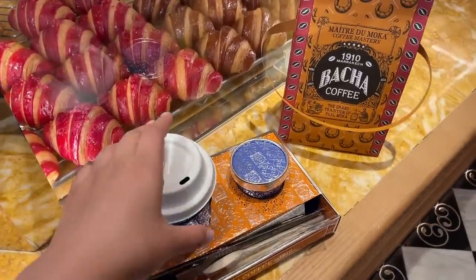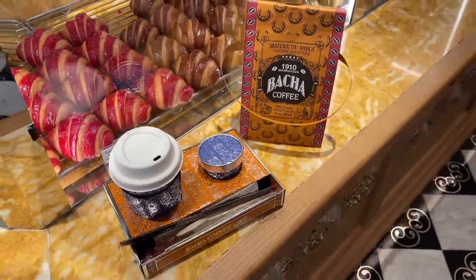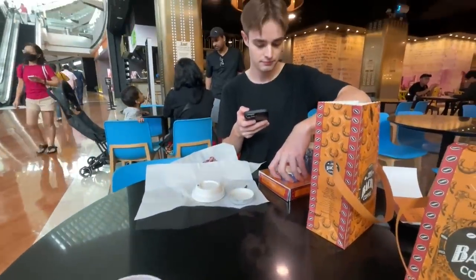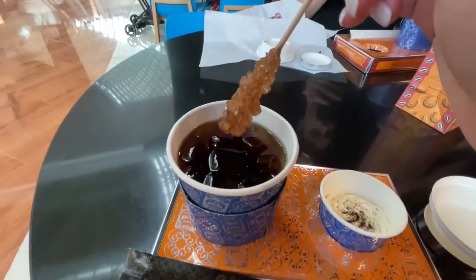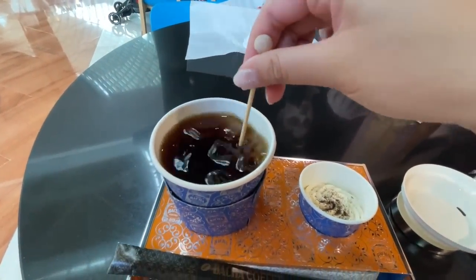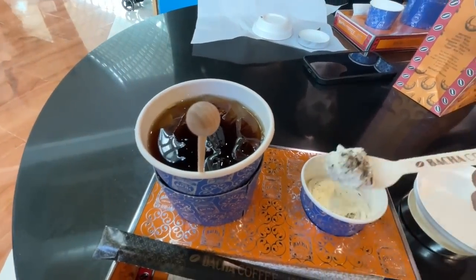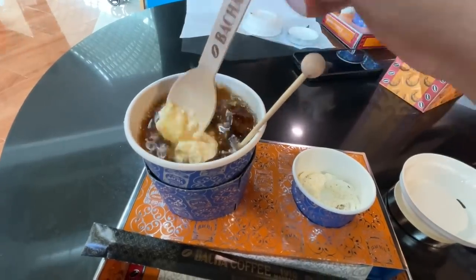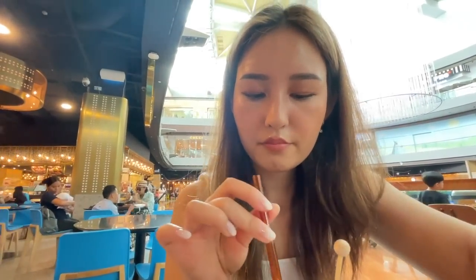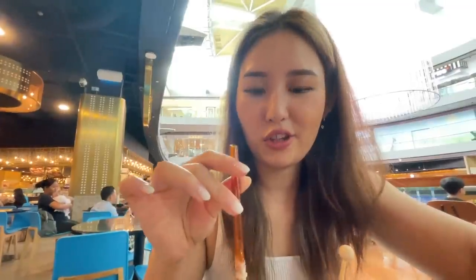So cute. It's literally the iced coffee, the rock sugar stick, and the cream. And how was the croissant? So good. Which one did you try? I had the kaya. Ooh. So I'm gonna put this in, and then put some cream as well. Good. Needs a little more sugar though.